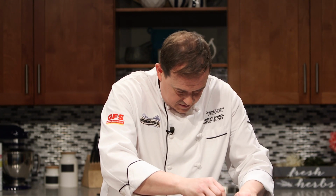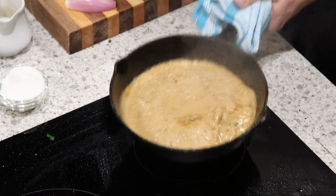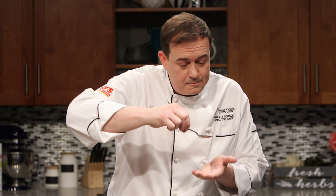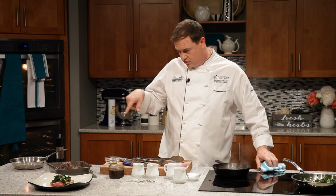You can see it's coming together really nicely there. Season with a little salt. Beautiful. We don't have to add any pepper to this dish. I'm sure you can understand why. Let's give it a little taste here before we pour it onto our steaks. Oh, that's fabulous. Just use a touch more salt. And boy, you get a little bit of that black pepper heat right in the back of your throat. It's absolutely fabulous.